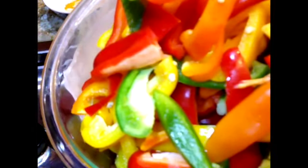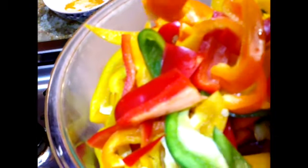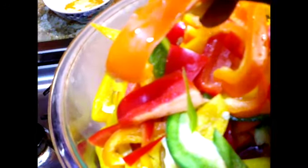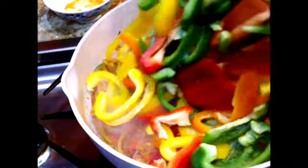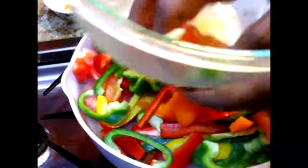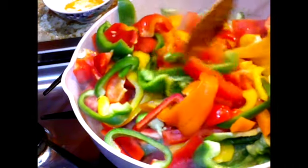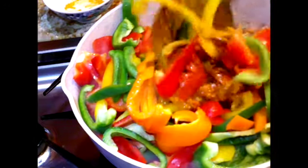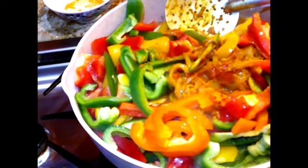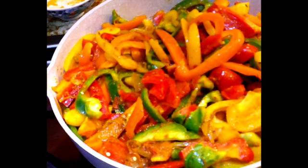Oh, look at all those chopped bell peppers. Beautiful colors, and you want to chop them in longish slices because they shrink. So it's okay to start with little bigger pieces. So in goes all of the bell peppers. And make sure they are all coated well with the onion and the spices. See that everything is well mixed, and I'm going to close the lid.